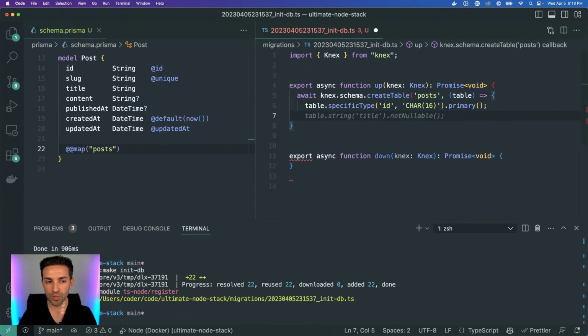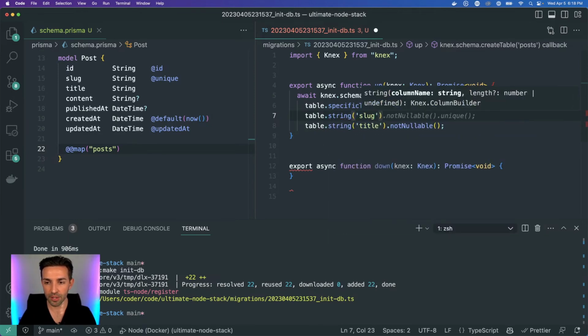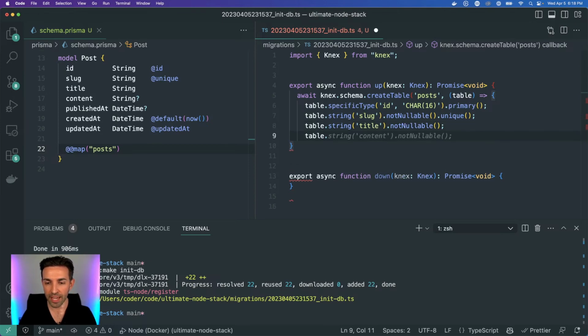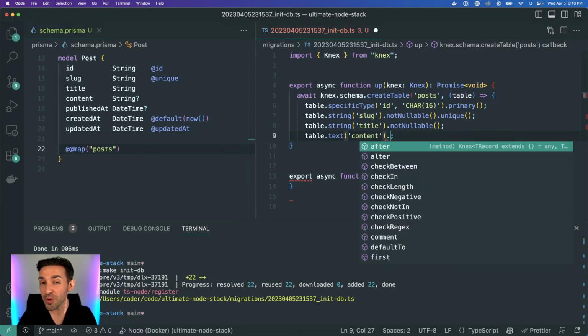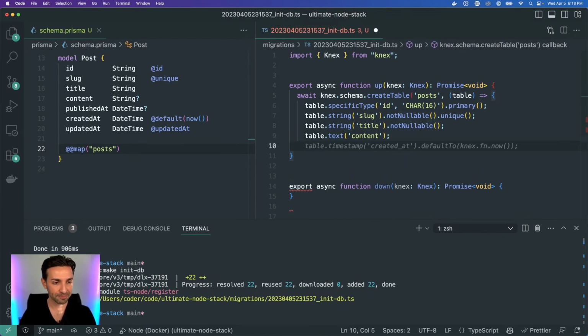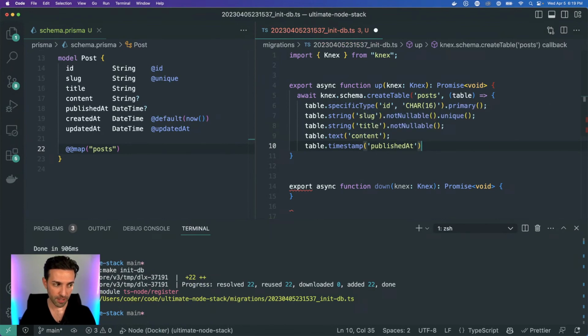Next up, we do need a title, so thank you for that. Not nullable, so it is required. We do also want a slug, though. So that is also not nullable and unique. So this .unique thing will go ahead and add in the unique index for us. So now let's do a text column for content. And this is going to be nullable. They do have a nullable helper here. It doesn't do anything. These are nullable by default. So that's good. Then we'll do a table.timestamp, published at, and this can be nullable, so that's fine.